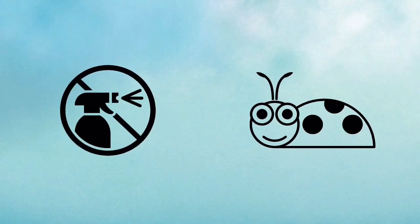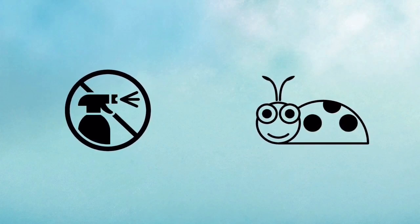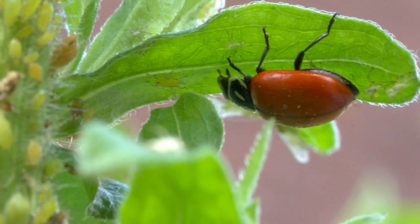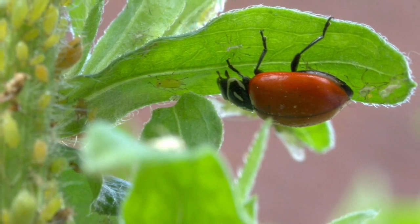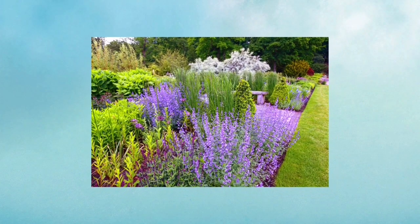Because they are very sensitive to pesticides, if you keep an organic garden, chances are that butterflies and other beneficial insects like ladybugs and bees, which eat plant-damaging insects like aphids, will be present as well. That's good for the overall life and health of your garden.